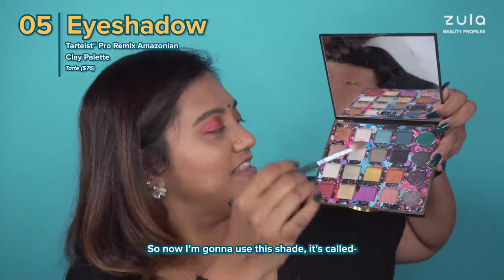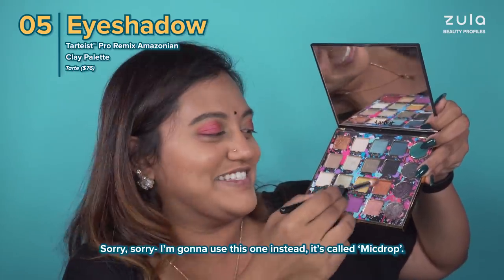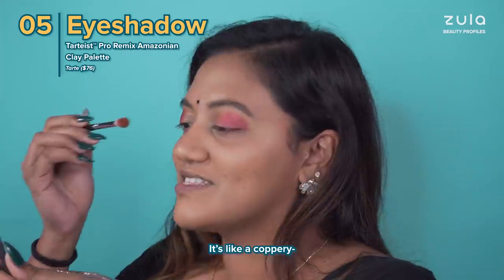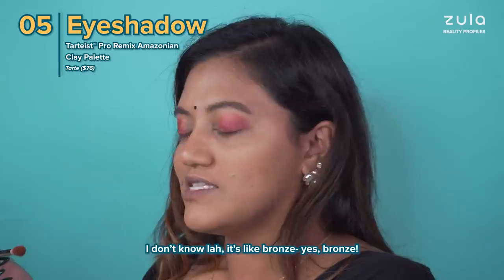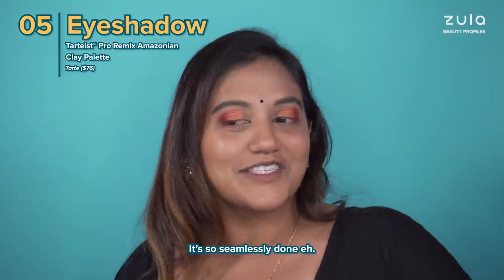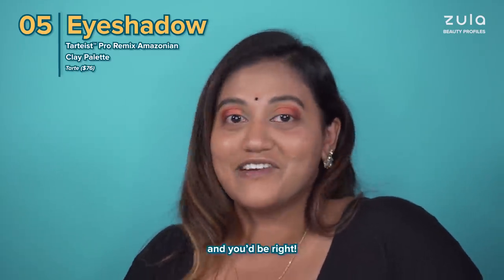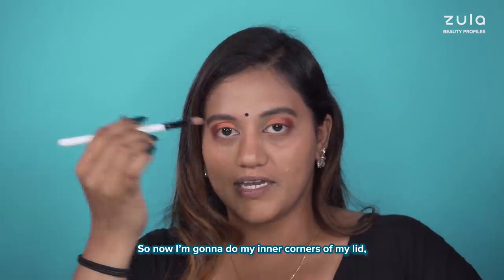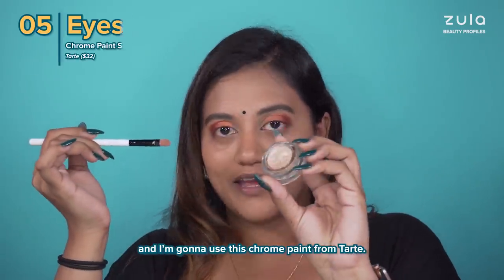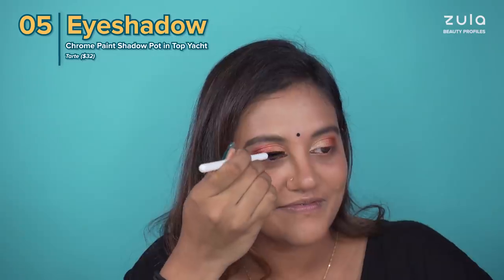So now I'm going to use this shade. It's called, maybe this one is there. Sorry, I'm going to use this one. It's called Mic Drop. It's like a coppery, I don't know lah, it's like bronze, yes, bronze. It's the transition shade. Oh, it looks so seamlessly done eh. You would think I'm a professional. And you'll be right. So now I'm gonna do my inner corners of my lid and I'm gonna use this chrome paint from Tarte. I'm done with my eyeshadow.